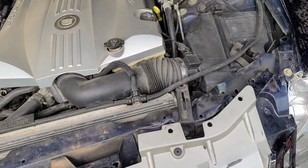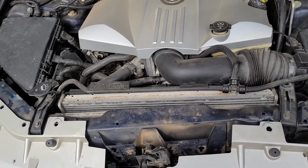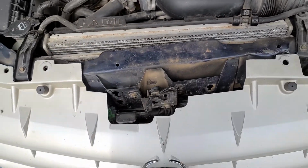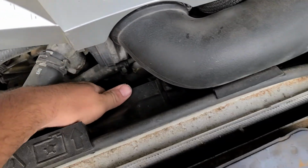So lucky for me, the hood still opens. But unlucky for me, you can see the intake tube is kinked and the radiator is pushed in. Luckily the fan isn't hitting. I am very surprised at that.